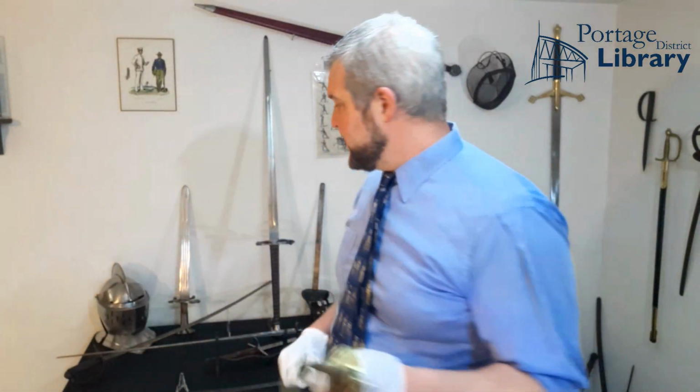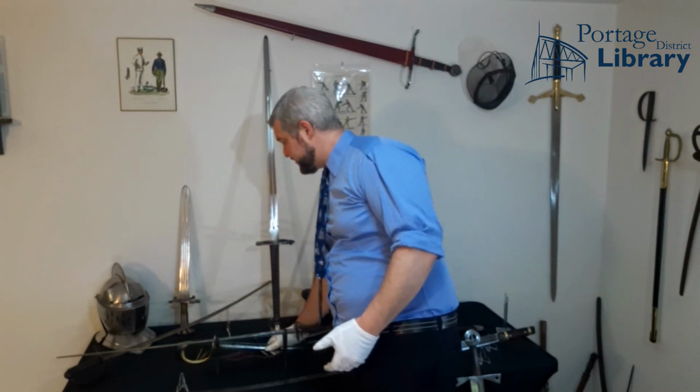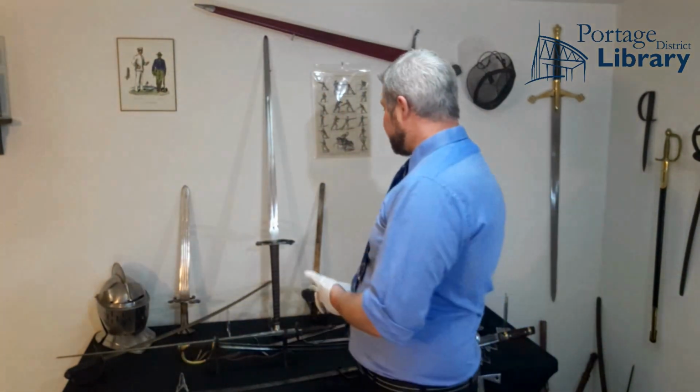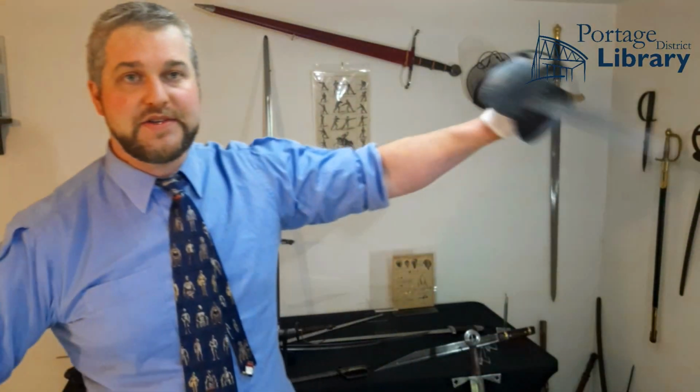And a broadsword represents lots of different things. A broadsword can represent a cavalry saber. It basically represents anything that's not a small sword, but it can represent a cavalry saber. It can represent a basket-hilted broadsword. It can represent anything that is allowed to cut.